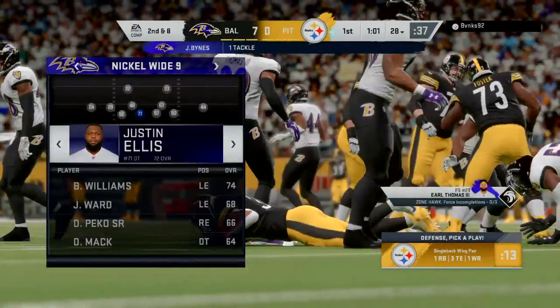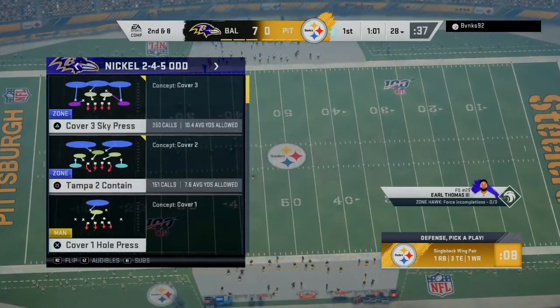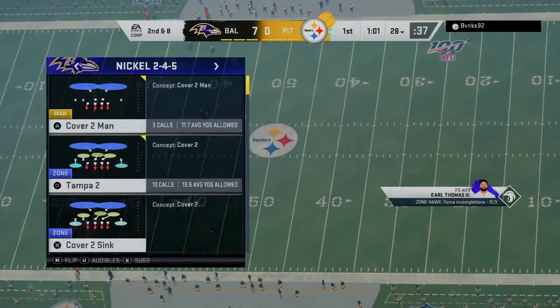Well, it's time for them to be good teammates right here. And what I mean by that is possess the ball for a little while. Get at least 2 first downs. Give their defense a chance to settle down a little bit after they give up a touchdown. The last run got a couple.